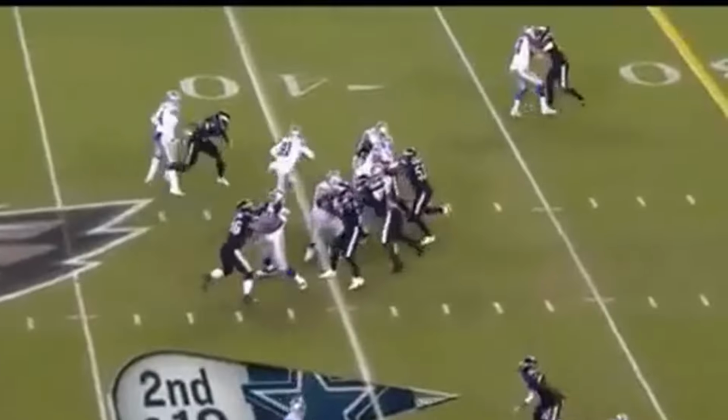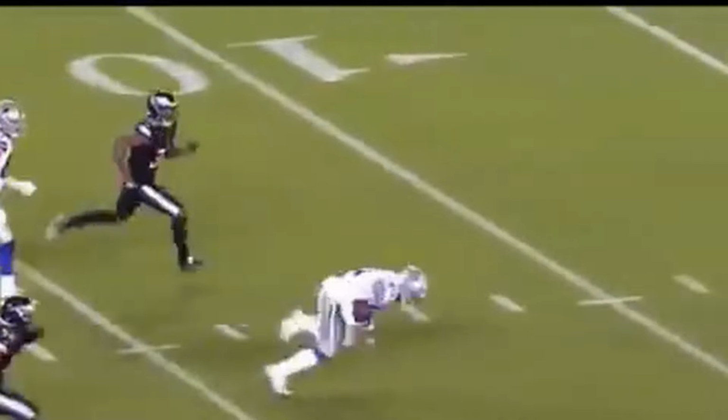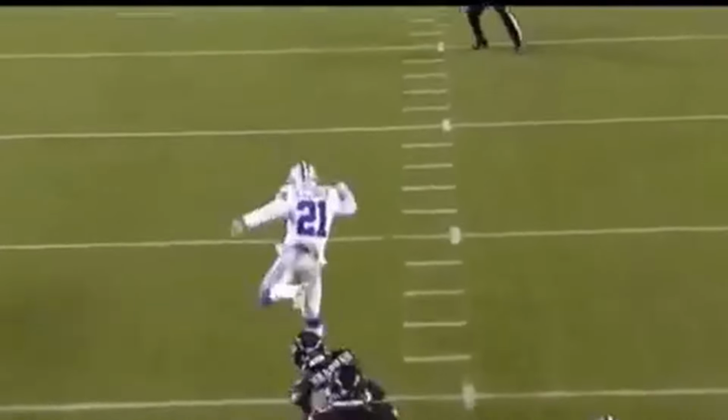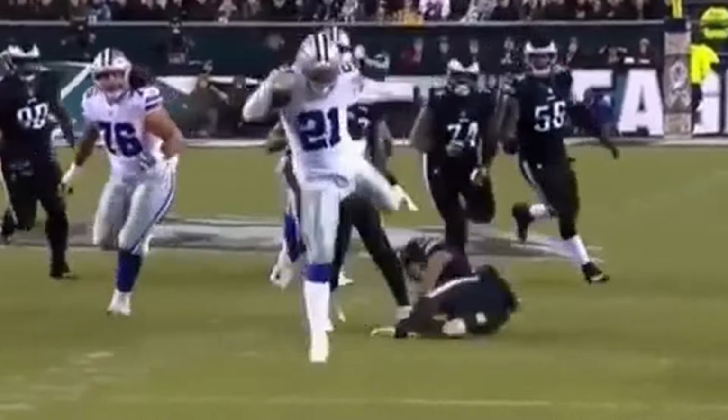After a forgettable 2020 season that had many questioning whether or not Elliot should be the main ball carrier in Dallas, Zeke entered the 2021 season with a lot to prove. When you're owed $90 million and under contract for a whopping 6 more seasons, the leash of the fans and front office became that much shorter with expectations through the roof.